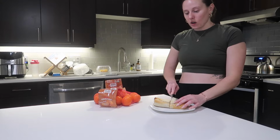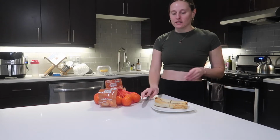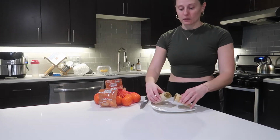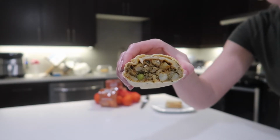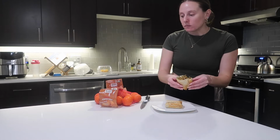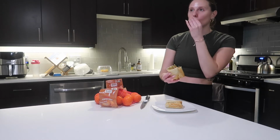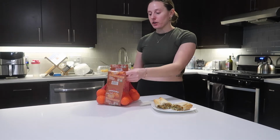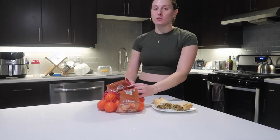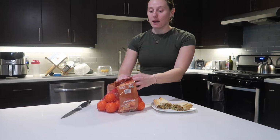It's really hot though. Ooh, the air fryer was such a good idea because it made it like nice and crispy on the outside. I love samosas, so I feel like this is gonna be amazing. That is so good. You guys have a Trader Joe's near you? Absolutely check for those. That tastes amazing.